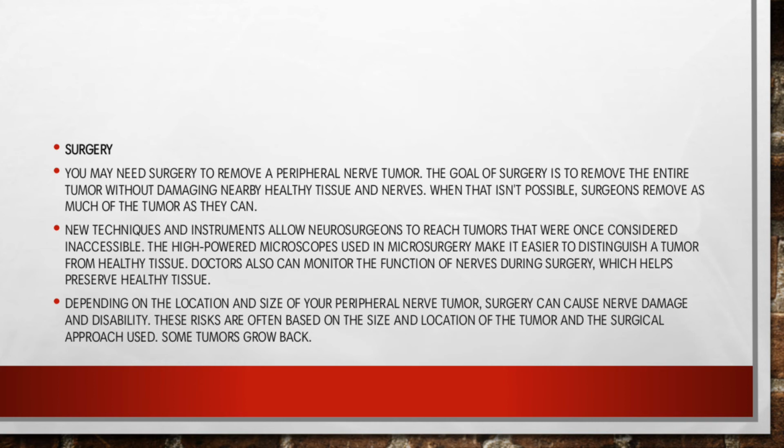Surgery. You may need surgery to remove the peripheral nerve tumor. The goal of surgery is to remove the entire tumor without damaging the nearby healthy tissue and nerves. When that isn't possible, surgeons remove as much of the tumor as they can. New techniques and instruments allow the neurosurgeon to reach tumors that were once considered inaccessible. The high-powered microscope used in microsurgery makes it easier to distinguish a tumor from healthy tissue. Doctors also can monitor the function of a nerve during the surgery, which helps preserve the healthy tissue.